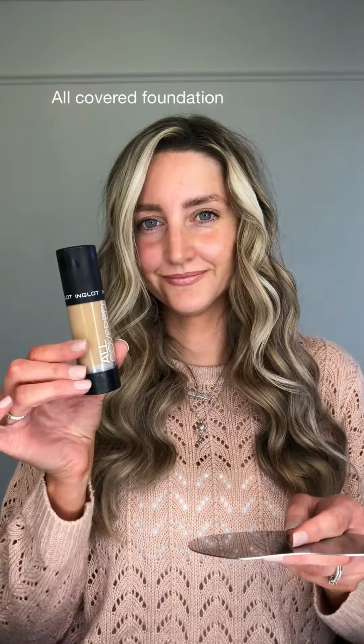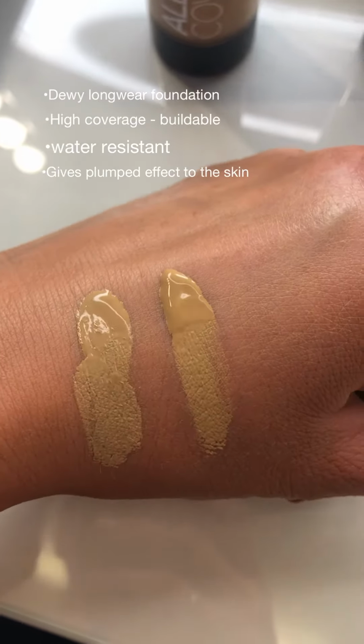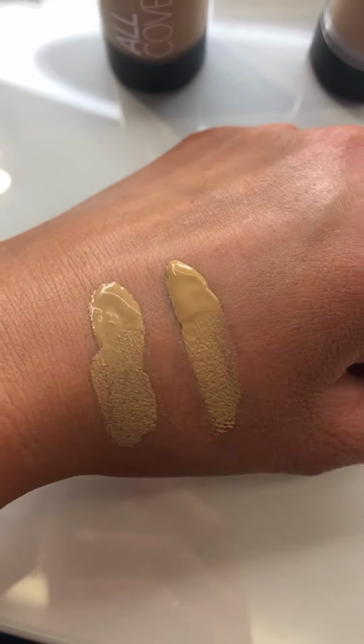Let's get started. After my skincare, I used the Inglot HD Peach Primer to prime my skin prior to the application of the All Covered Foundation. This foundation is a dewy, long wear foundation. It's high coverage, so a little goes a long way. It's also buildable, water resistant, and it also gives a plump look to the skin.